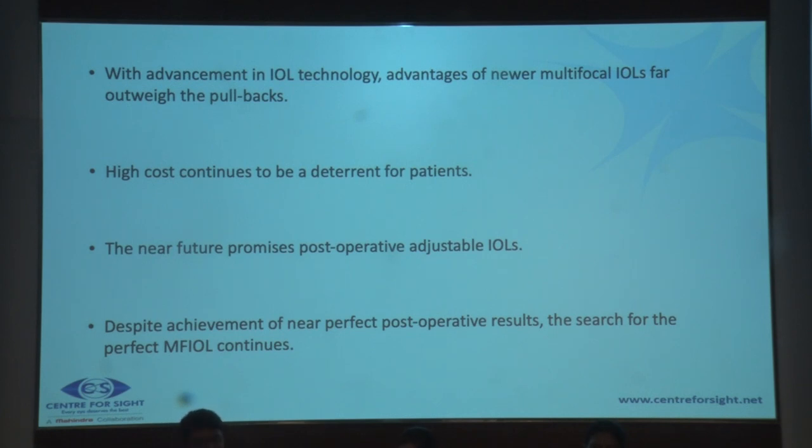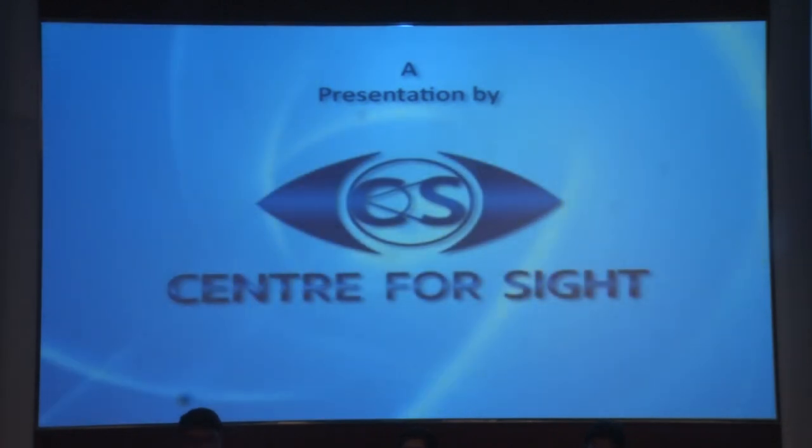And there are, I think, three Indian companies that also make good trifocals. You have the CRV, you have the Zeiss trifocal, you have the Panoptics, and you have the Indian companies. I don't use much of them, but that is what it is. So I think that is what I have to say, and thank you very much for your kind attention.